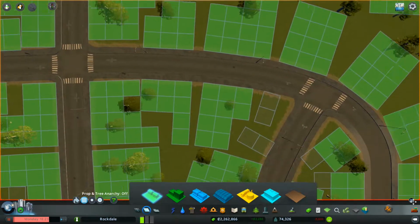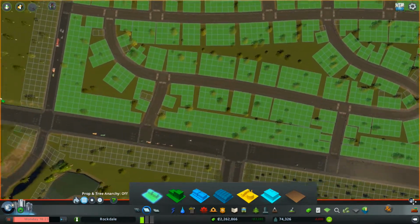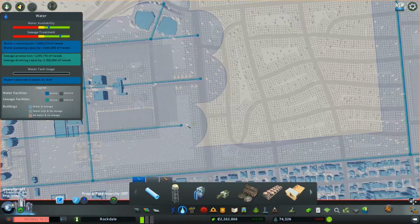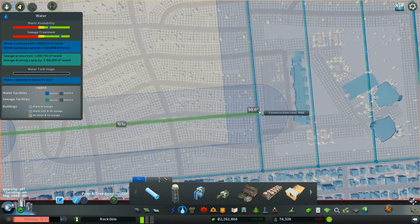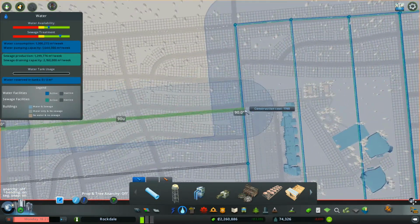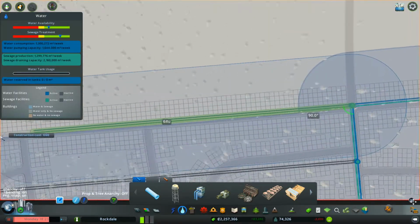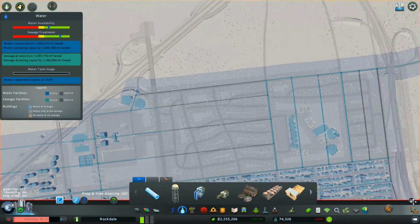And what do we have? Okay, those are good. Alright, and we want houses along this road? Yeah, I'm going to allow houses along that road. That's going to be good. Okay, so this is pretty well watered. We just need to run these pipes straight along here. And there we go, connected to there. We may need one more. No, we didn't really build on that side. We could draw these down. We don't really need to. Alright, so that's pretty good.